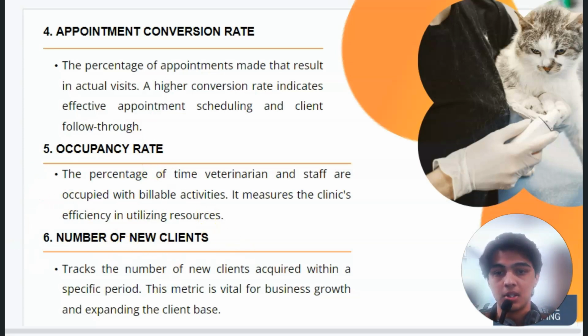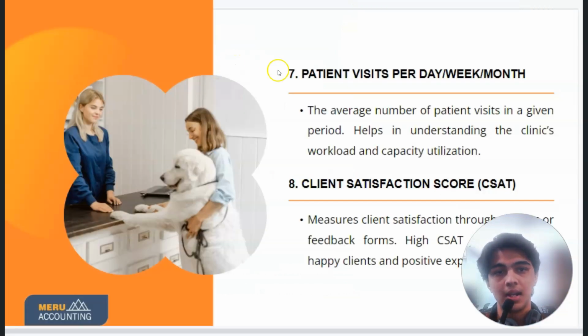The next indicator is the number of new clients. This indicator will track the number of new clients acquired within a specific period of time, how many new clients you have acquired on a weekly or monthly basis. The next indicator is patient visits per day, week or month. How many patients visit you daily, weekly or monthly. This indicator measures the average number of patients that visit you in the given time period.